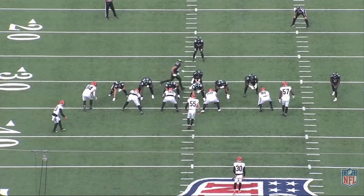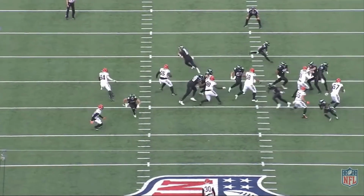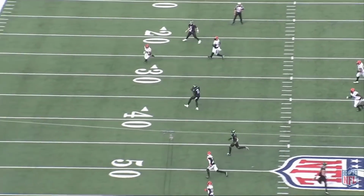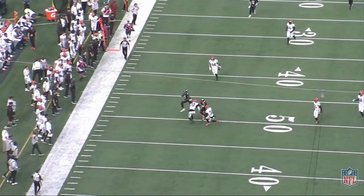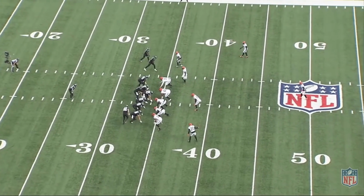You can see the shallow coming from right to left here. Big play fake. And again, that's just wide open. That's certainly not good defense. But love the idea there about getting a completion, getting the chains moving, feeling good about it.